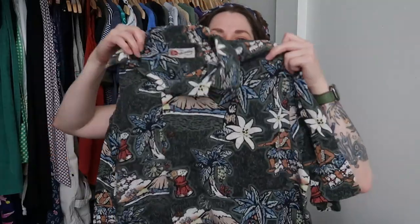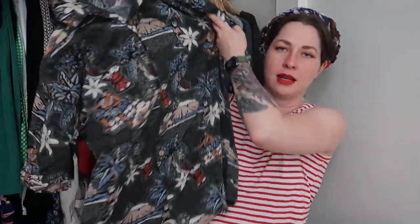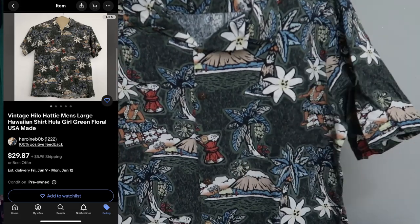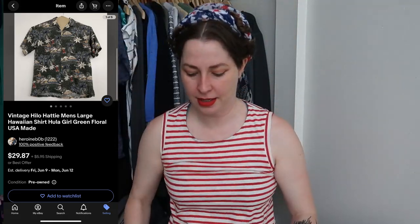And what I had to do for this one is that it was missing a button. So what I decided to do is get some replacement buttons. And so I removed two of the buttons and every other button is different now. But they're brown wooden buttons like the other ones and it fits in very well with the entire shirt. So that is what I did and it looks great. And now the shirt can find a new home and I paid $1 for it, which is the big thing.